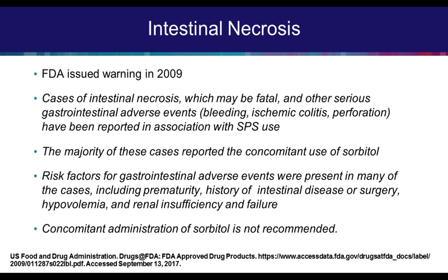The FDA actually came out with a warning against sodium polystyrene in 2009, citing cases of intestinal necrosis, sometimes fatal, and other serious gastrointestinal events, including bleeding, colitis, or perforation. The majority of these cases were attributed to the sorbitol component of the sodium polystyrene. There are certainly some risk factors for patients who would get these adverse events, and those are patients who have prematurity, history of intestinal diseases or prior surgery, hypovolemic patients, renal insufficiency, and renal failure patients.